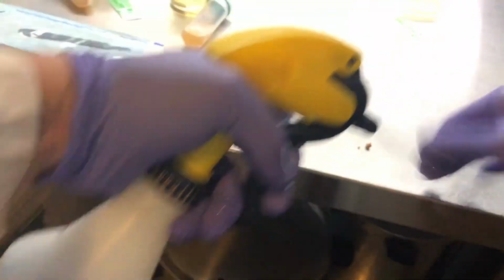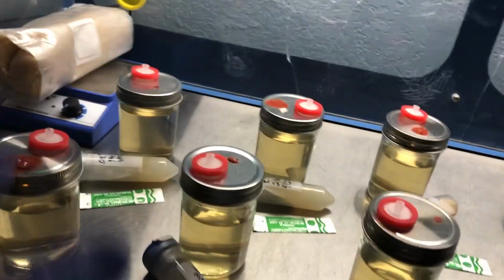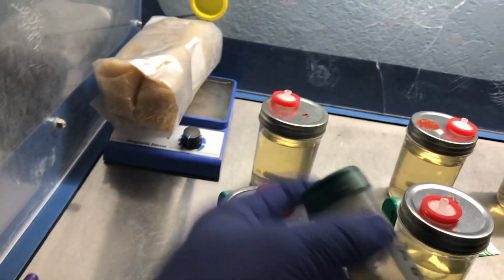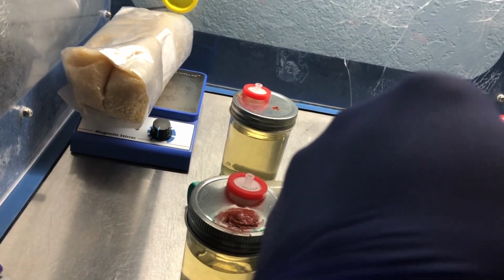As always, the first thing is just cleaning your workstation and going from cleanest to dirtiest. So my slant cultures are going to be the cleanest. I'm going to start off with this lion's mane and just work through this.